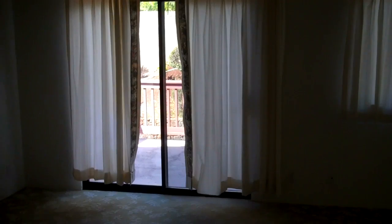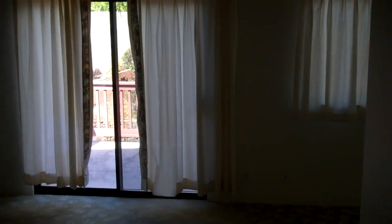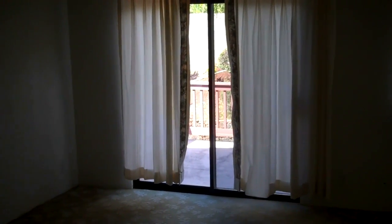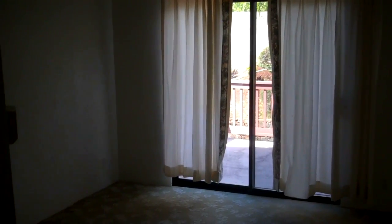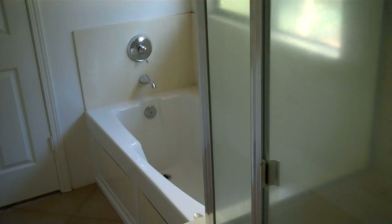Master bedroom upstairs with a deck with patio access. Also have a good sized closet as you first enter the master bedroom. Master bath with his and her sinks. Also a stand up shower and tub.